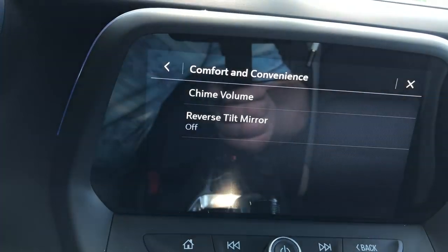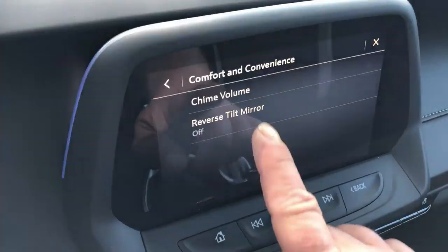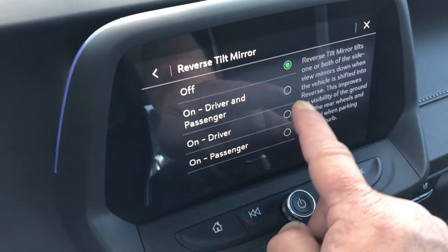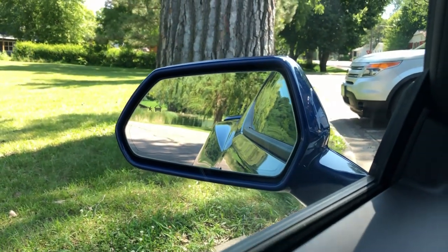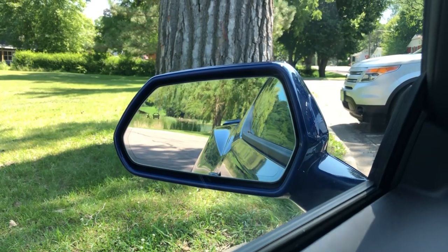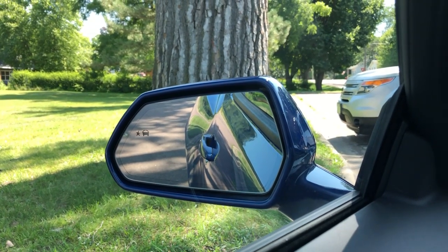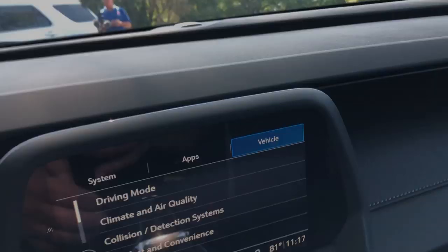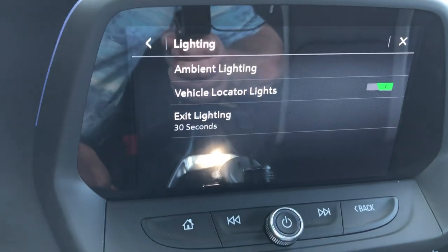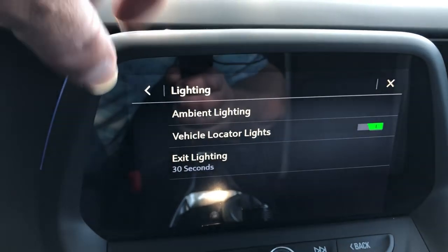Okay, comfort and convenience. You can change the chime volume, the reverse tilt mirror. So if I go here and I hit this, and I say driver and passenger on, exit out, and I look at the mirrors. When I go into reverse, watch the mirror. The auto tilt down so you can see next to your wheels much better. And then the minute you go to drive, they tilt right back up again. Okay, you do have some ambient lighting in this vehicle, so you can set those things from here.